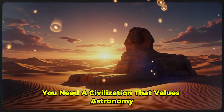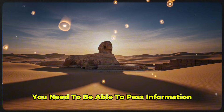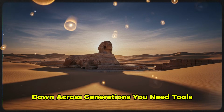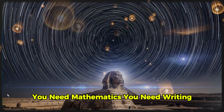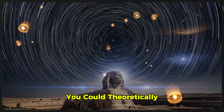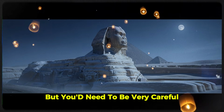You need a civilization that values astronomy. You need a tradition of knowledge keeping. You need to be able to pass information down across generations. You need tools, you need mathematics, you need writing, probably, though you could theoretically maintain complex knowledge through oral tradition if you were careful enough. But you'd need to be very careful.